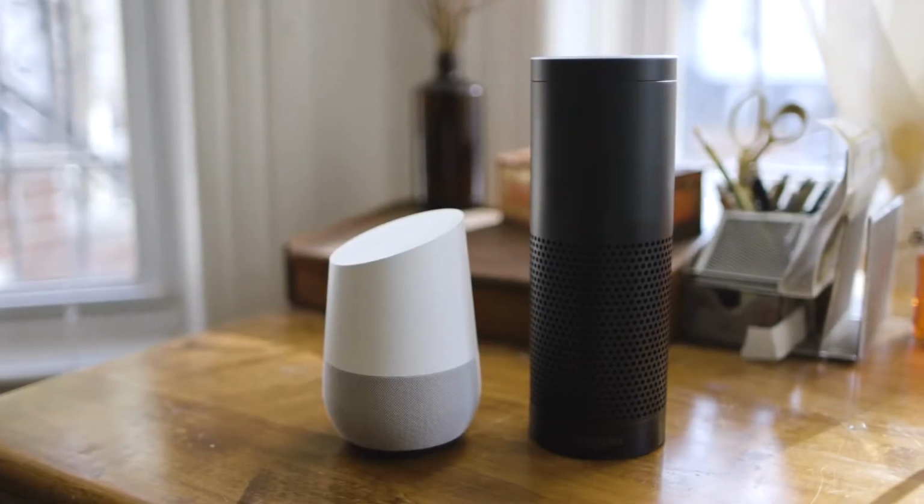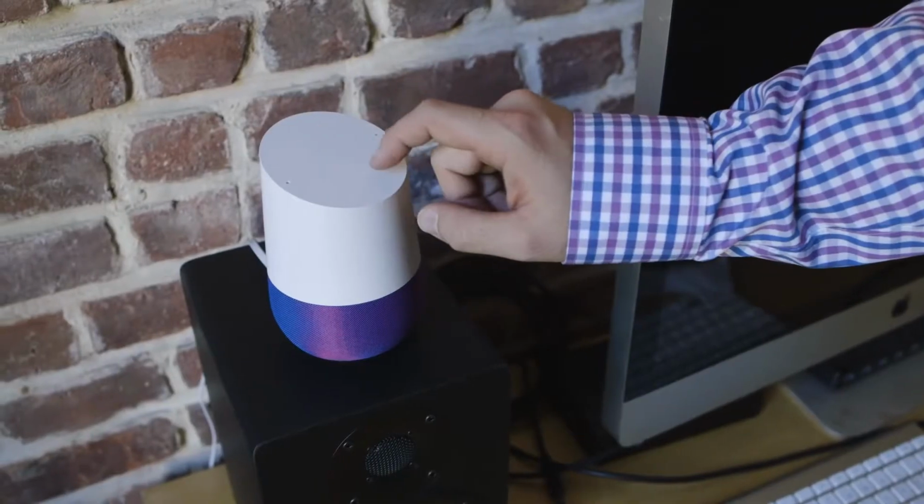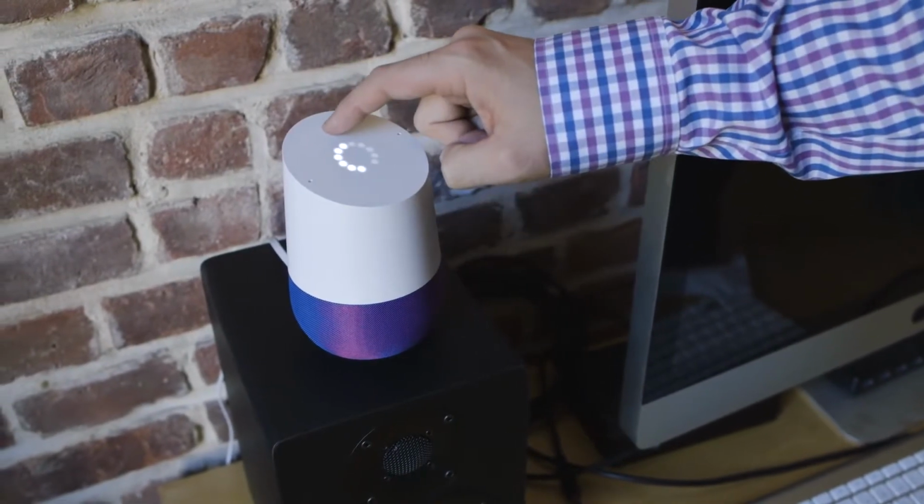The Home is shorter and squatter than the Echo, and to be honest, it looks a lot like an air freshener. I don't really think that's a bad thing. It makes it really easy to integrate into your home, and it doesn't stick out like an obvious piece of gadgetry. Now, it's only available in white, but you can buy various fabric and metal shells to customize it to your home decor.